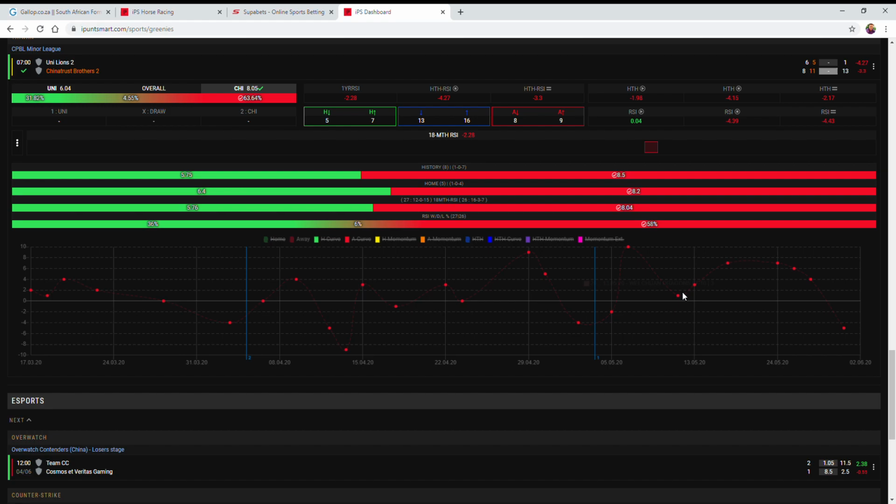How do I know they win? You can hover over it and you can see that they have won in this instance 11-1, so by 10. That's why you'll see the 10 is on the 10 line here, the zero line being in the middle. Positive means the away team won and negative means they lose. It's the same with the home team. Positive is that they won and negative is that they lose.